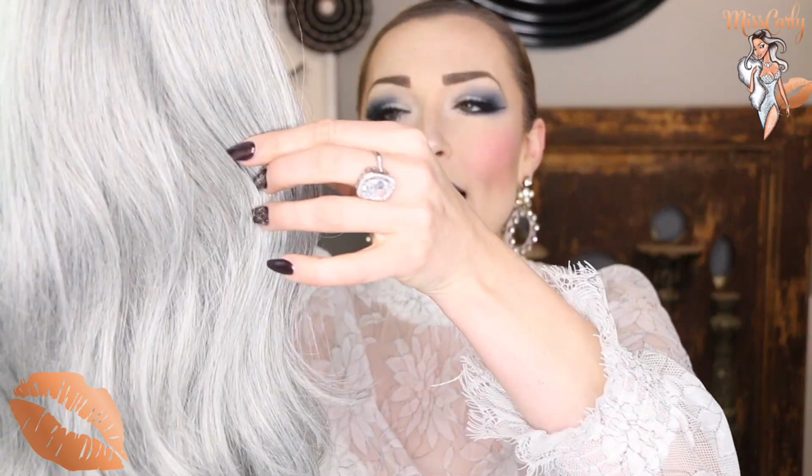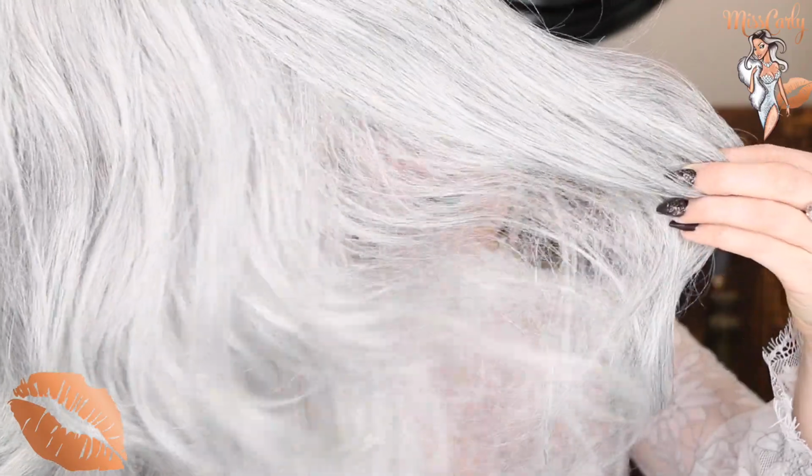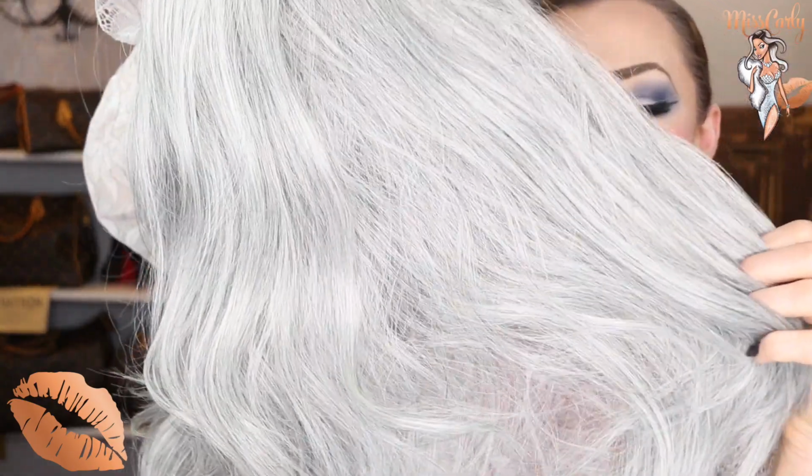Something I absolutely love about wigs in general, including these silver ones, but honestly any wig, is when it has multi-dimensional colors, where every strand is a different color. I'm not sure if you can see exactly, but there are black hairs and different tones of silver hairs in this wig. So it really has that quote-unquote granny look, because it's very multi-dimensional. Therefore, I feel it looks extremely natural.